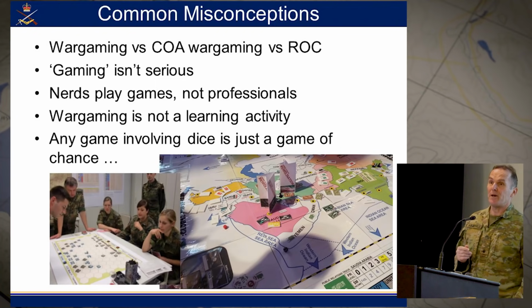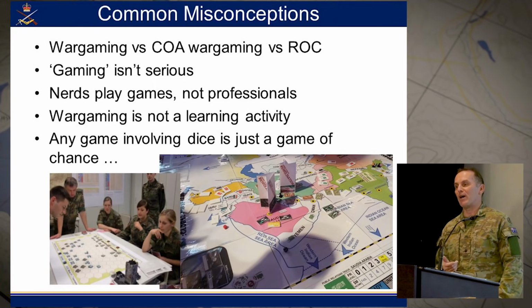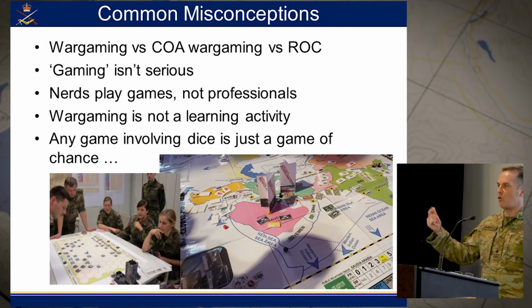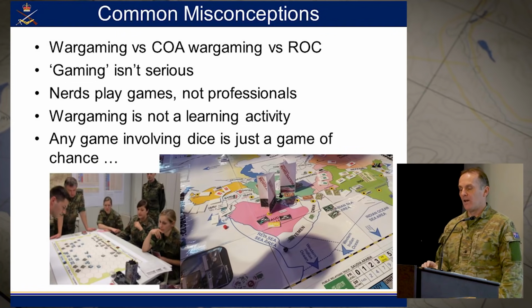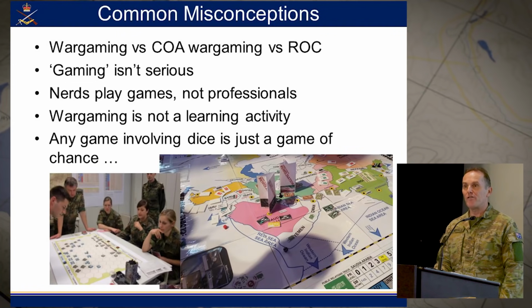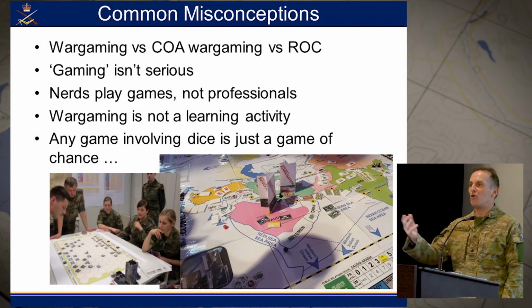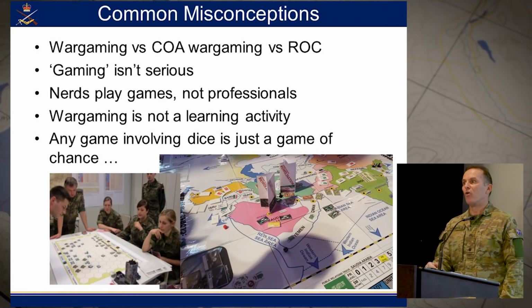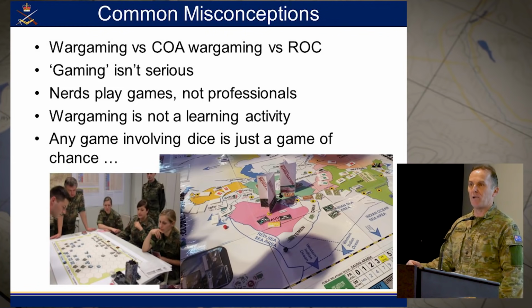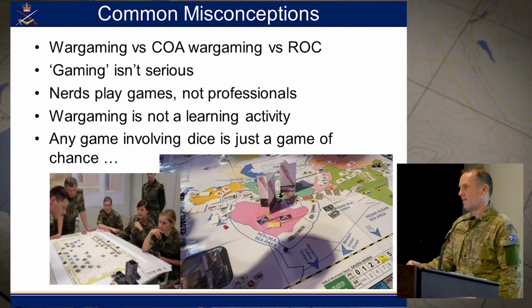So, some common misconceptions, going on from what I just spoke about. Wargaming versus COA wargaming versus ROC, a rehearsal of concept. There is no conflict and there is no enemy interaction normally with a rehearsal of concept. You already have a plan and you are rehearsing or going through the steps of that plan. A ROC is not a war game.